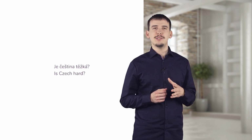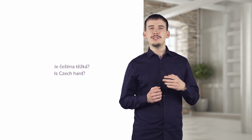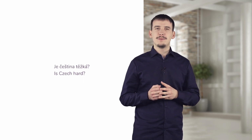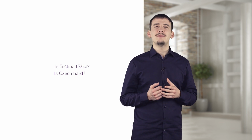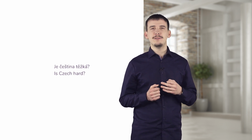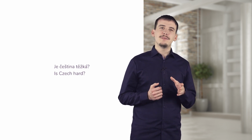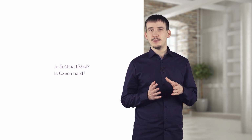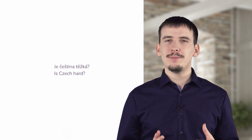One of the challenges we will face is the case system. In Czech, we change the endings of words according to their function in a sentence. While this can sound discouraging to many, people usually learn to use one case at a time. There is definitely no need to learn all of them at once. Moreover, there are clear patterns in the ending system, and after a while you will be able to guess which one should be used.